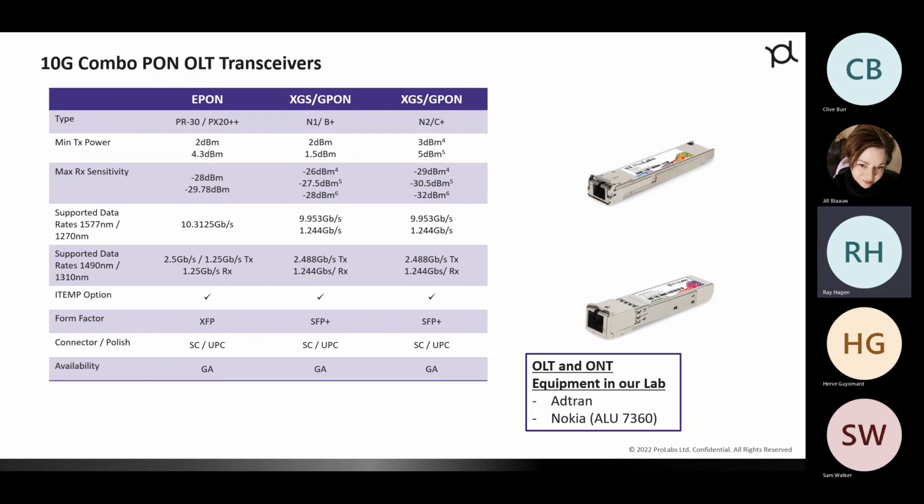The real rub with this is that not every platform supports a combo PON. The platform has to know what to do with that optic when it's inserted. That's the key thing: it's not a magic transceiver that does it all. The platform has to support a combo PON transceiver. So that's a key thing to keep in mind when working with customers. We work with customers on that. We do support these with OLTs and ONTs in our lab from Adtran and Nokia, so we're excited about that.